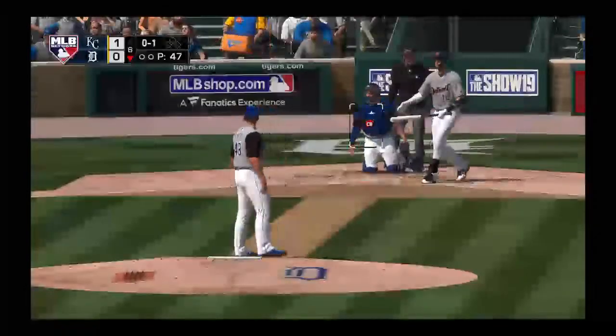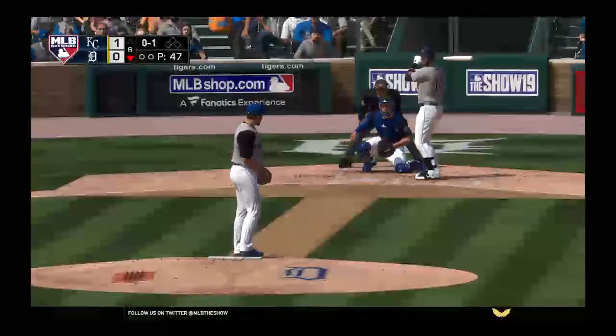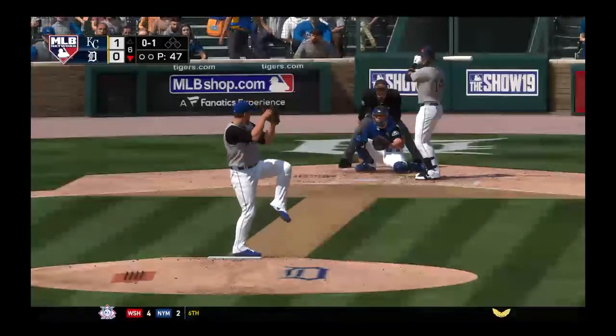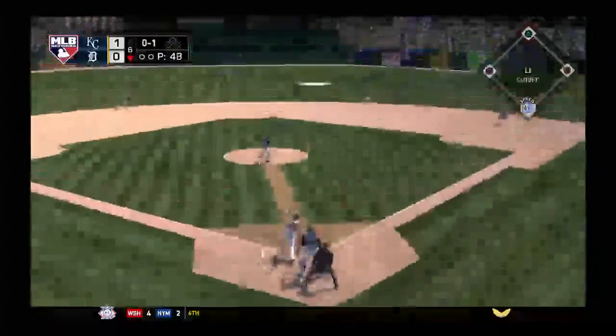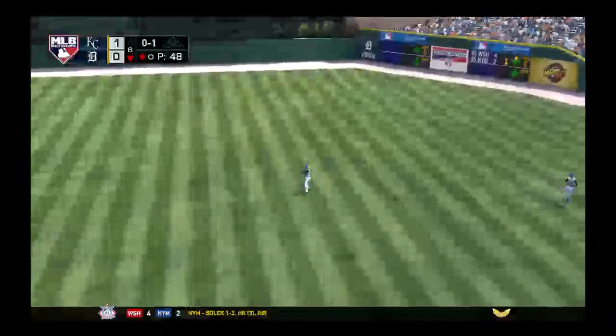Fouled away. And he's looking to get it going. Off to a bit of a slow start this year. Into the windup. Here comes the 0-1. High fly ball out to straightaway center. Dyson's there. He's got it, one away.